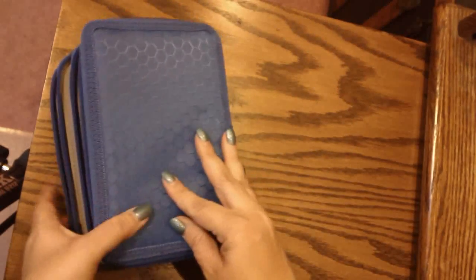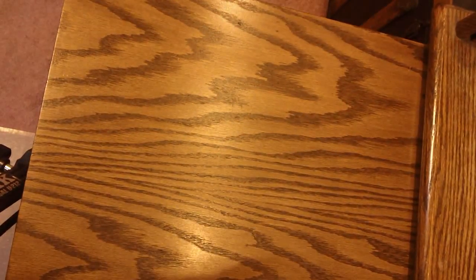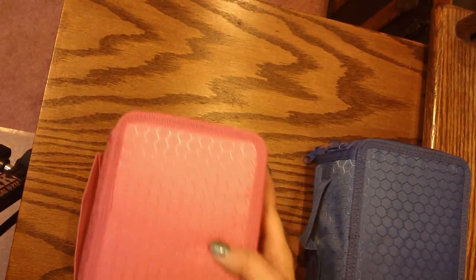And I really like these cases. I think they're going to hold up nicely. And they hold the pencils really, really nicely. And they're easy to get to. The only downside is zipping and unzipping all these compartments one at a time. It gets a little tedious, but that's okay. We will make do. So the next one I have is this pink one.